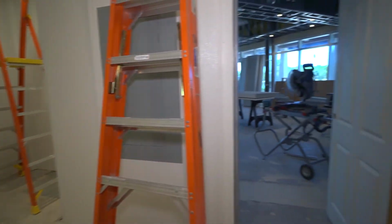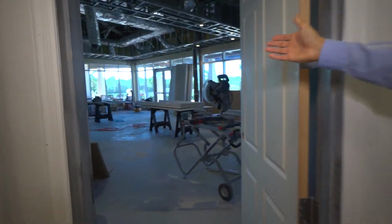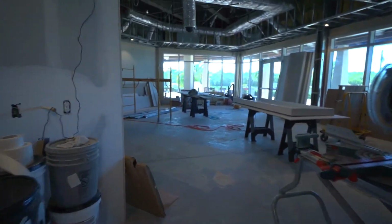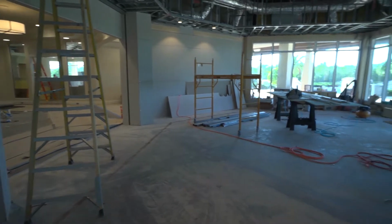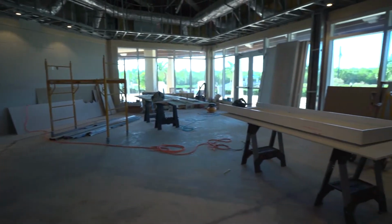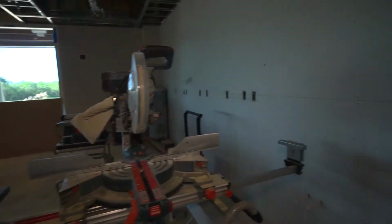So this will be nice here, and if you walk out the door, you can walk into a much larger cafe than the current Promenade Cafe, with great views of the water and of the landscaping. So the Blend is going to be a terrific cafe.